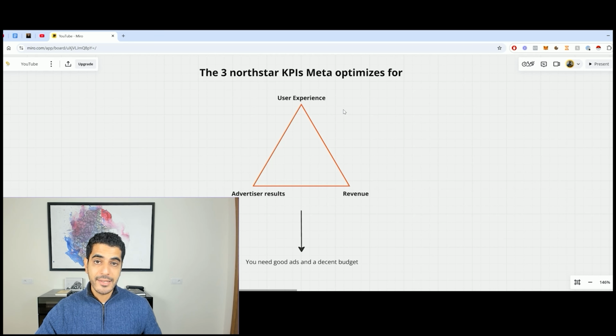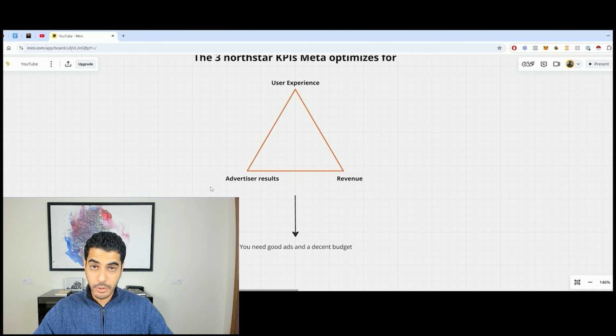You need to make sure that your ads are as attractive as possible so that the user does not have a bad experience with ads that aren't relevant to them, ads that are poorly made, ads that don't have any substance to them, with products that are not really attractive, right? You play a big part in that. So you need to make sure that you give the user the best experience possible so that, in turn, you get the advertiser results that you want. Right? If you're helping Facebook optimize for this, Facebook is going to then help you with the results.